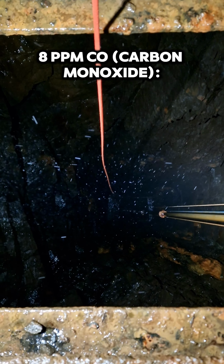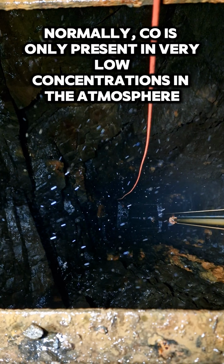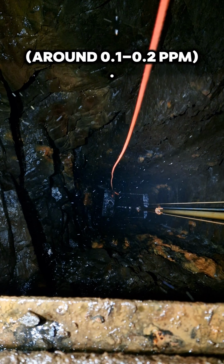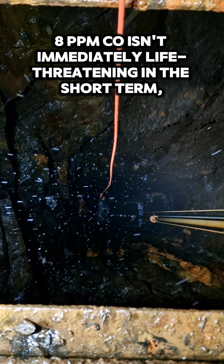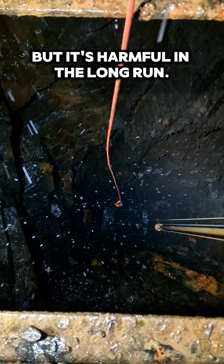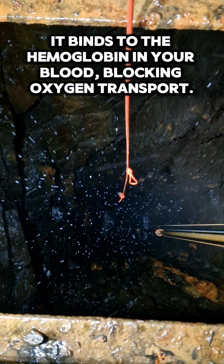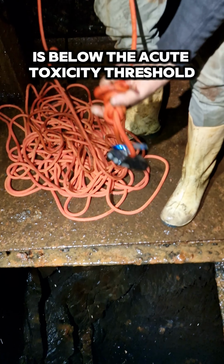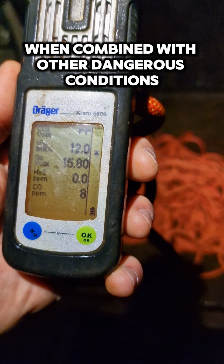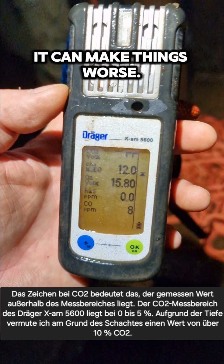8 ppm CO, carbon monoxide. Normally, CO is only present in very low concentrations in the atmosphere, around 0.1 to 0.2 ppm. 8 ppm CO isn't immediately life-threatening in the short term, but it's harmful in the long run. It binds to the hemoglobin in your blood, blocking oxygen transport. While 8 ppm is below the acute toxicity threshold, which starts at around 50 ppm, when combined with other dangerous conditions, like low oxygen levels and high CO2 concentrations, it can make things worse.